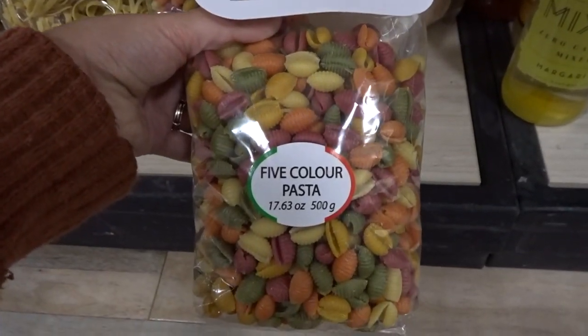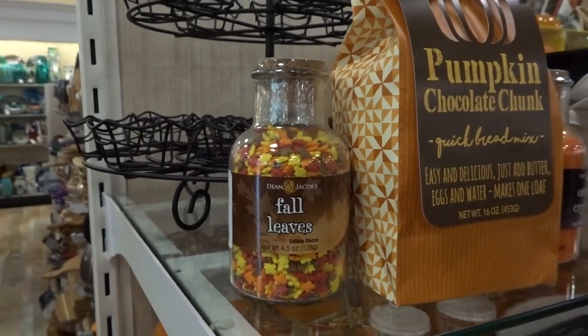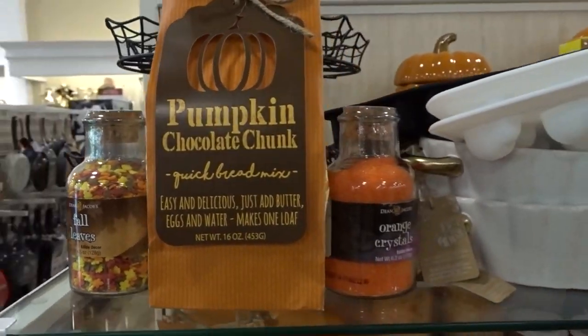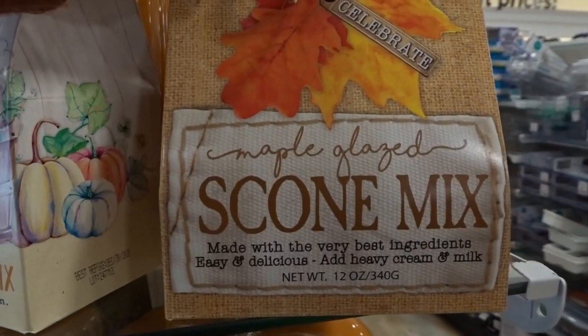They also had a bunch of really fun fall colored pastas, as well as fall baking stuff. They had different scone mixes, as well as cookie cutters, baking molds, and really fun fall sprinkles.